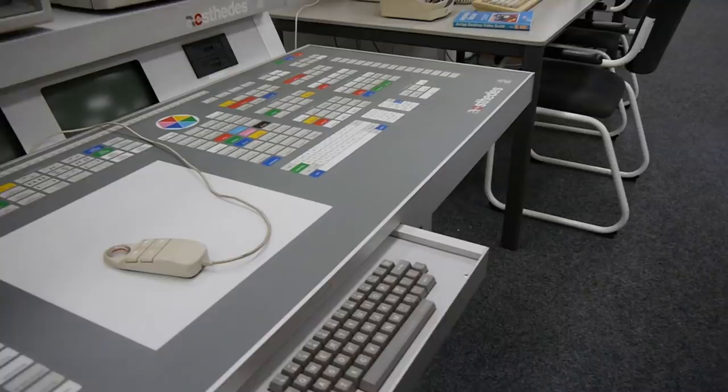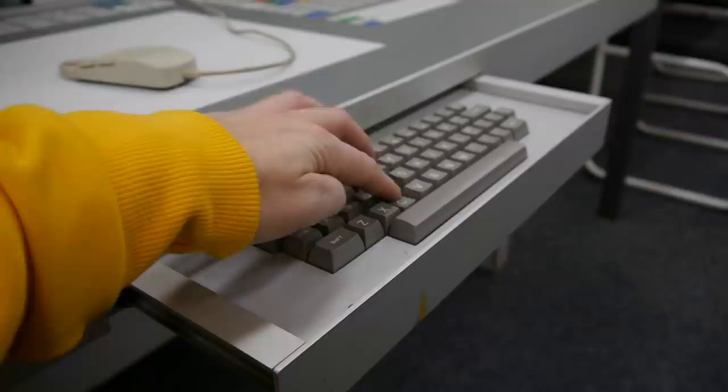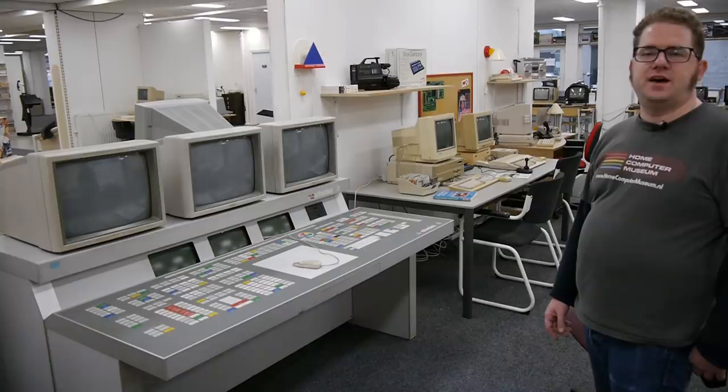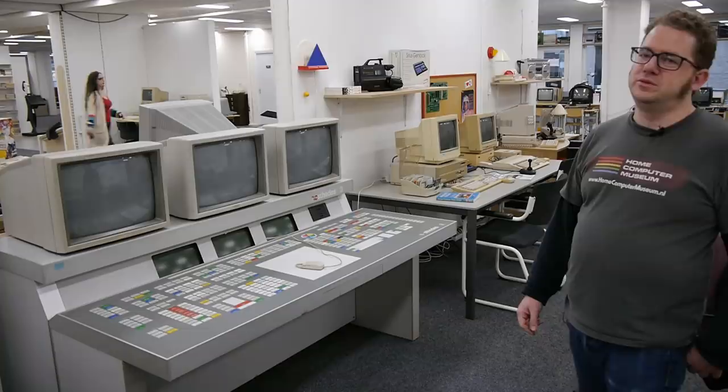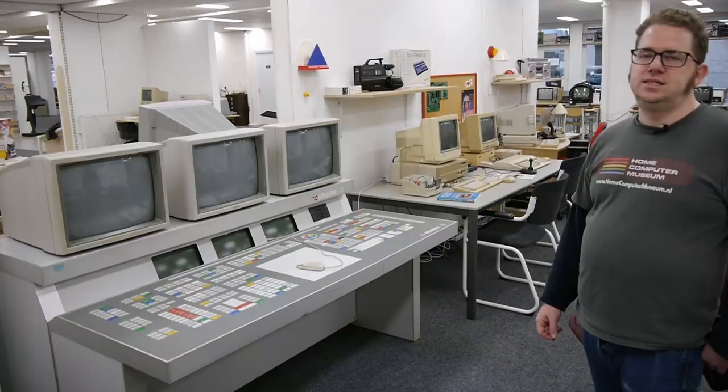How clicky is this? Not. No, it's a bit squidgy. The original Astadas costs no less than 300,000 guilders. We're still talking about 1980 at that point. Which year? What does that translate to? Roughly, I'd say €500,000. And that's without inflation? That's with inflation, yeah. Okay. Which is quite significant.